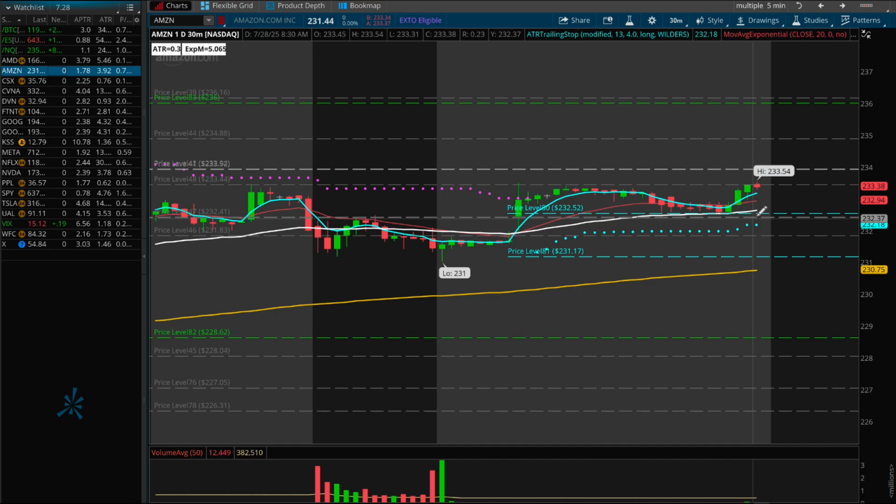We do have a few inside day candles for today, Amazon being one of them, and we have broken through the trigger.